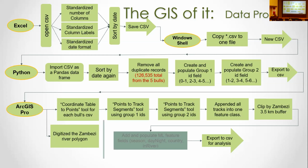This is the intelligent package here. You do the points to track segments. You start with a coordinate table, points to track segments, and all of these things to digitize it and export the CSV. I don't know, that's where I was. Told you it's been a while, so I have to remember exactly what I did and why I did it. But if anyone has questions about it, hopefully I'll remember.